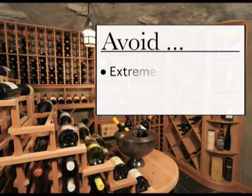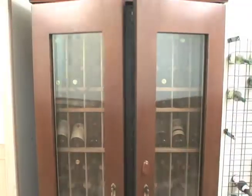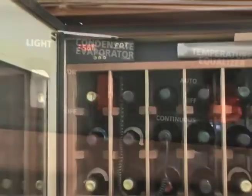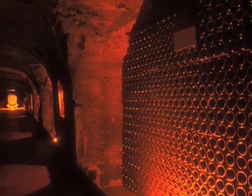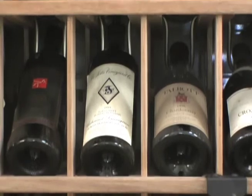Drastic changes in temperatures and low levels of humidity are the main culprits that cause wine to turn bitter. To keep your wine at its peak, it's important to store it in a location that has the proper temperature and humidity. And the perfect condition for wine was actually found in underground caves in Europe, where wine used to be stored. The underground caves' temperature is what you're trying to replicate in your wine cellar. So what we're looking for is 55 degrees, actually between 55 and 58, and then your relative humidity between 55 and 75%.